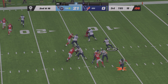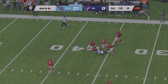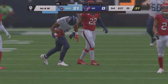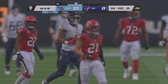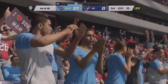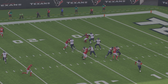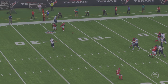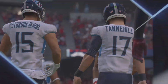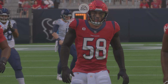Now on 2nd and 16, Tannehill. Going to the right here and finding Burks. And he's brought down, getting this one up to about the 35. It's a first down, his 4th catch of the game after having 3 in the first half. That's another beautiful throw right there. Gets it to his man right in stride. And I think that throw kind of exemplifies what we've seen from this offense throughout this game. They've been in rhythm. They've been sharp. They've been on it. And they pick up another first down there.